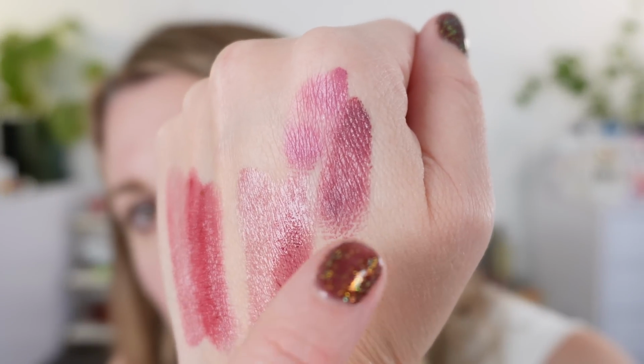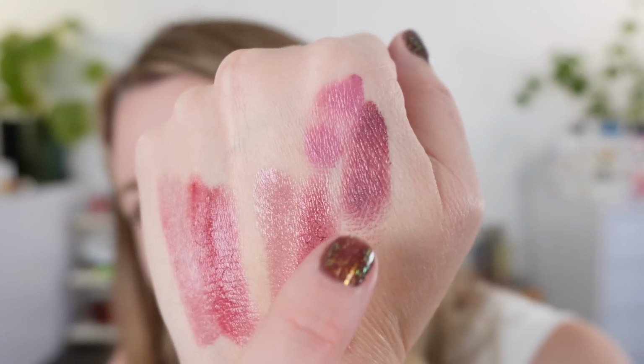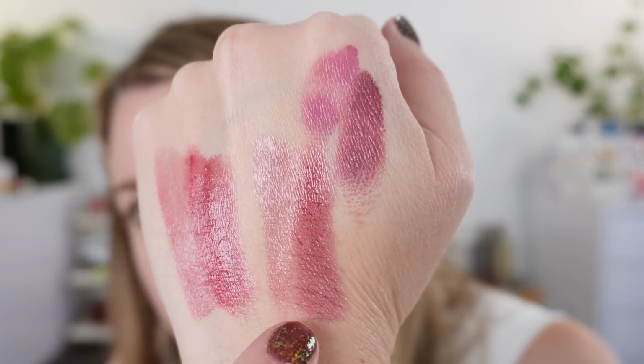So looking at it, Prunoir is really close to shade number 10, but you can see that the Hermes is going to be much more sheer. It's also a little bit lighter, again, mostly due to the sheerness of it, but the actual color is pretty similar between the two of those.